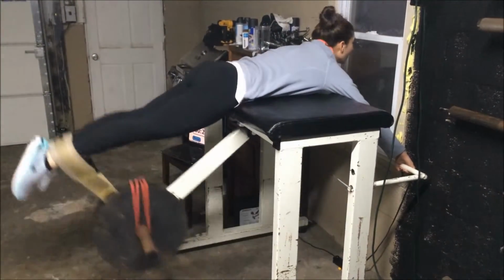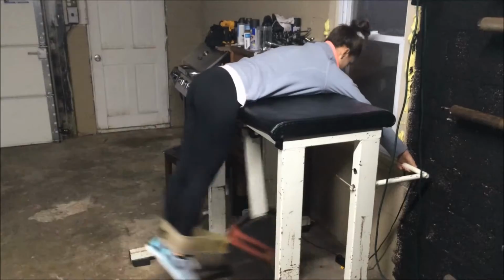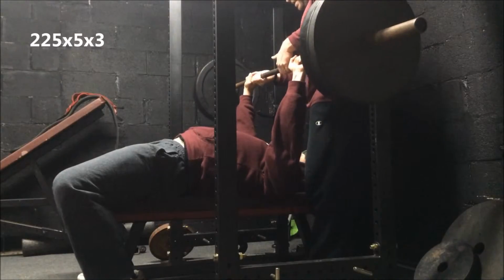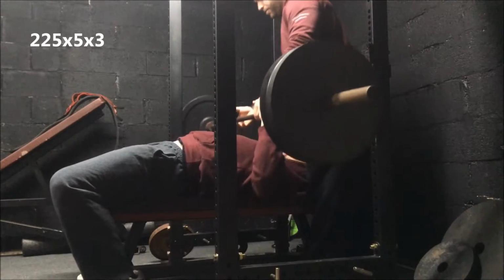Here's my wife hitting some reverse hypers. Being that I injured my back a little bit, the reverse hyper is a great way to rehab your back through range of motion. It'll open up your low back, and your sacrum will rotate and get fluid all where it needs to be and get the toxins flushed out.